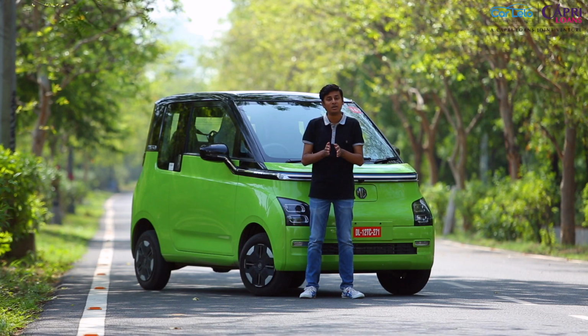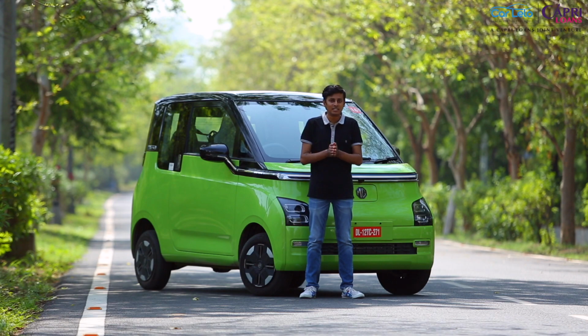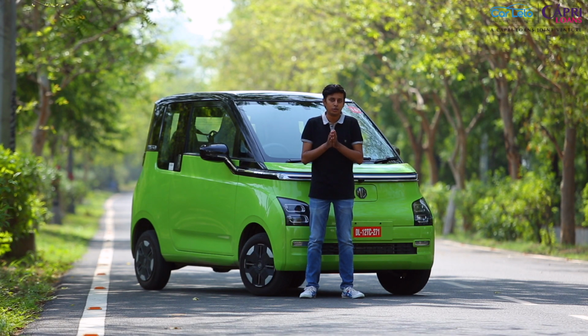According to an MG survey, over 80% of the users tend to charge their EVs overnight and use them during the day. So in that regard, the 230 kilometers claimed range on the MG Comet EV is sufficient for all your daily commutes, and over time it will also cost you less in the long run. So with all these factors in mind, the MG Comet EV is the best car for you if you are planning to buy a new car for trundling along the cities with ease.